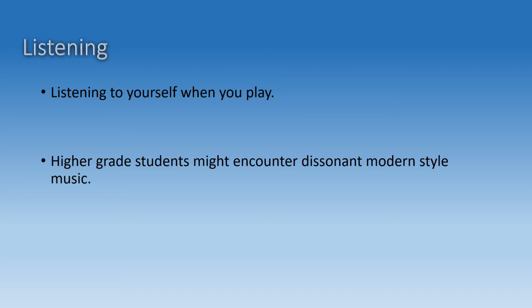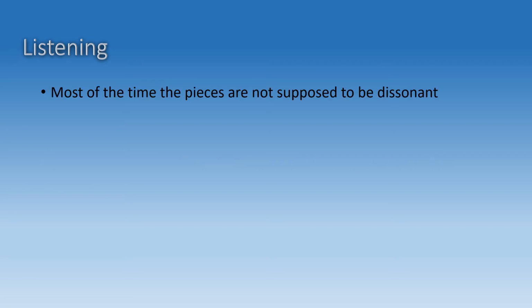Of course, in higher grades, it is possible for students to be given a piece that is in a modern style. That means dissonances are purposely written in by the composer. In that case, it will be quite difficult to tell whether you are playing the correct notes by listening. But most of the time, the pieces are not supposed to be dissonant.